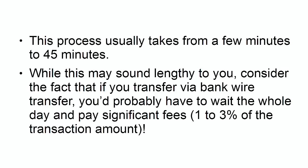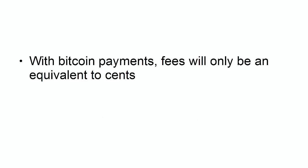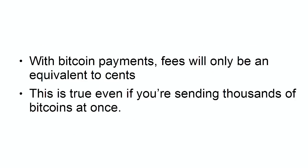While this may sound lengthy to you, consider the fact that if you transfer via bank wire transfer, you'd probably have to wait the whole day and pay significant fees, 1 to 3% of the transaction amount. With Bitcoin payments, fees will only be an equivalent to cents. This is true even if you're sending thousands of Bitcoins at once.